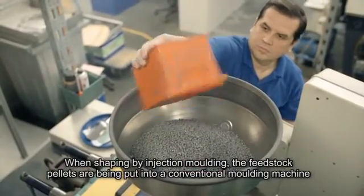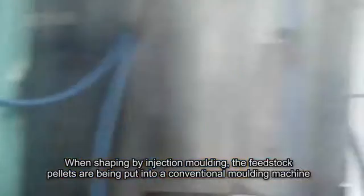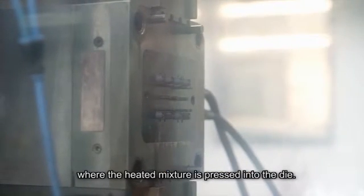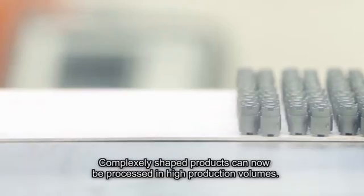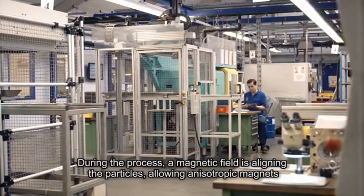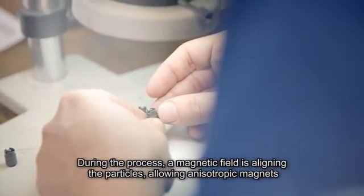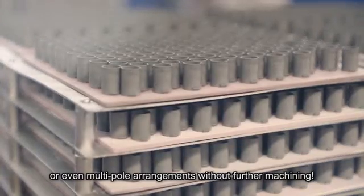When shaping by injection molding, the feedstock pellets are being put into a conventional molding machine, where the heated mixture is pressed into the die. Complexly shaped products can now be processed in high production volumes. During the process, a magnetic field is aligning the particles, allowing anisotropic magnets or even multipole arrangements without further machining.